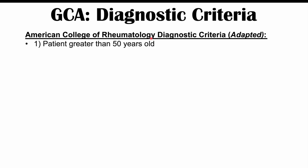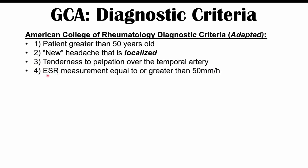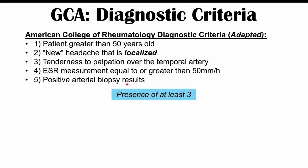So their diagnostic criteria involves: 1, that the patient is greater than 50 years old; 2, that there is a new headache that is localized; 3, that there's tenderness to palpation over the temporal artery; 4, that ESR measurement is equal to or greater than 50; 5, that there's a positive arterial biopsy result. And with regards to this particular diagnostic criteria, you have to have at least 3 of these. So at least 3 of any of these is enough to say that the patient has GCA.